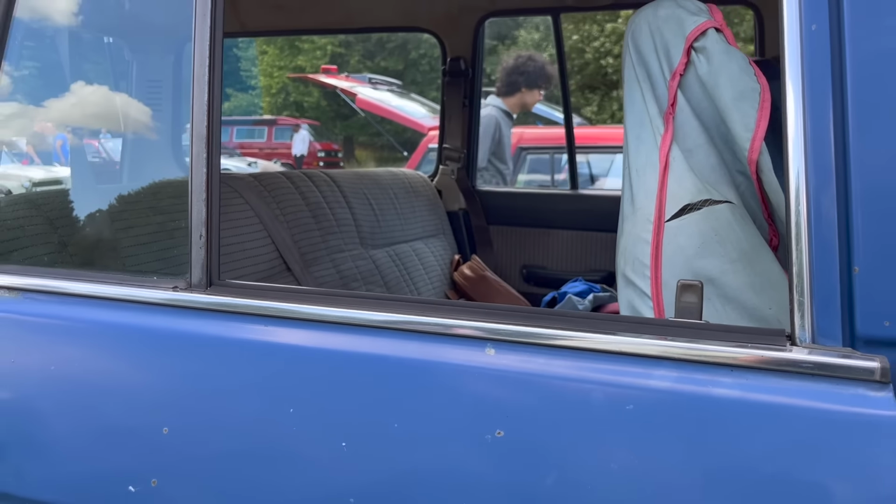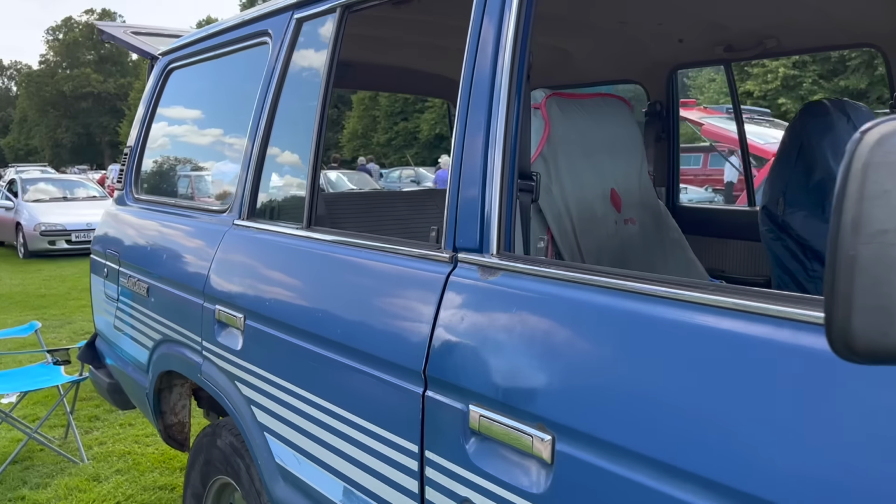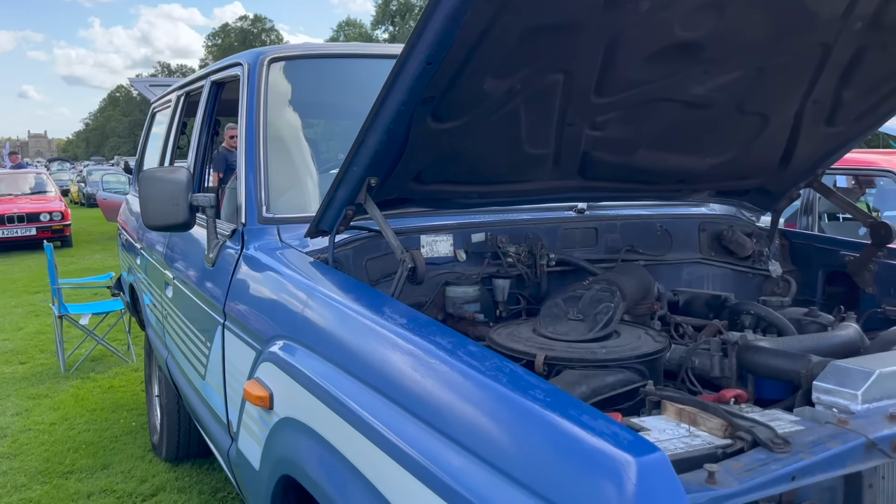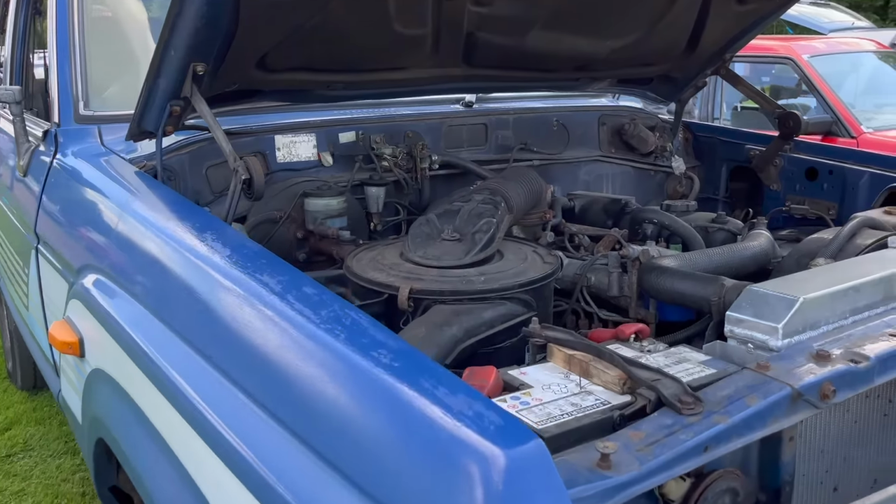Every week someone wants to buy it off me. When I go to the petrol station, people ask me questions. Out of all the cars I own, it draws a lot of attention. It is a fantastic bit of kit.